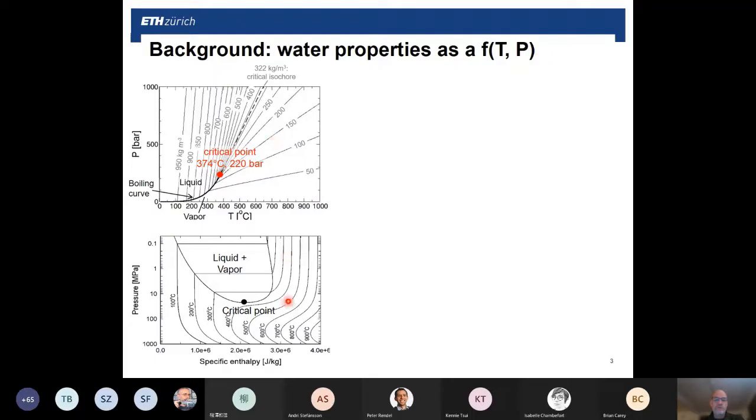Here's two versions of the water phase diagram. Top left is in temperature, pressure coordinates. And as everybody knows, there's the boiling curve, and it terminates in the critical point. Along the boiling curve, liquid gets less dense towards the critical point, and vapor gets denser. At the critical point, water cannot decide anymore whether it wants to be a vapor or a liquid. And we will see this later on. There are fluctuations on the molecular scale. You will have domains of more liquid-like properties inside your critical water and more vapor-like ones.